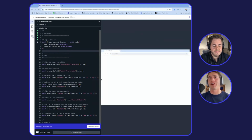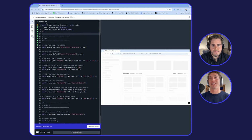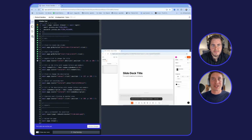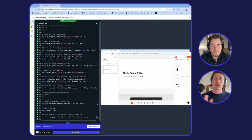And in this example, Figma is a pretty complex app. It's canvas-based, but we're able to handle these sorts of complex scenarios. And that's because we're managing coverage for so many different complex web applications that are as complex as an app like Figma. And here, we did the screenshot assertion, we're reloading the page, and now it's going to do another screenshot assertion, and it looks like it passed.